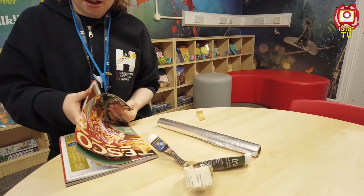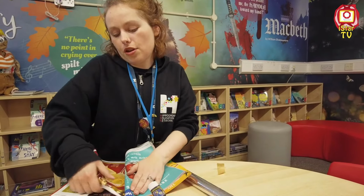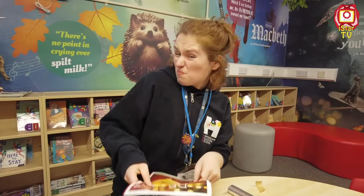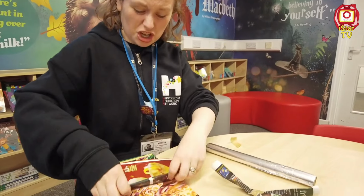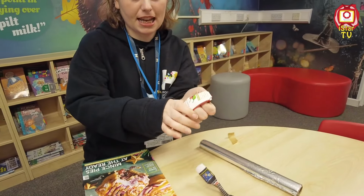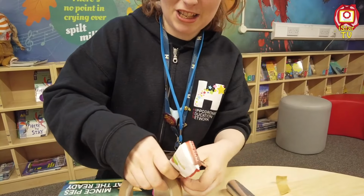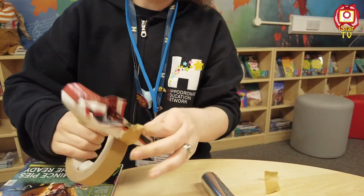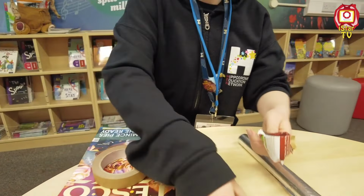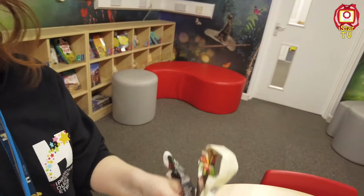So I'm gonna get another piece of paper. I've also got tin foil here. So if you can't find any strong paper, you could ask at home if you could use some tin foil. And what I'm gonna do, wrap it into a tube again, bring this together, and this is gonna be the body. So it's really simple. You're just taking bits of paper, taping them, and then we're gonna take that on like that now. So that's gonna be the body.